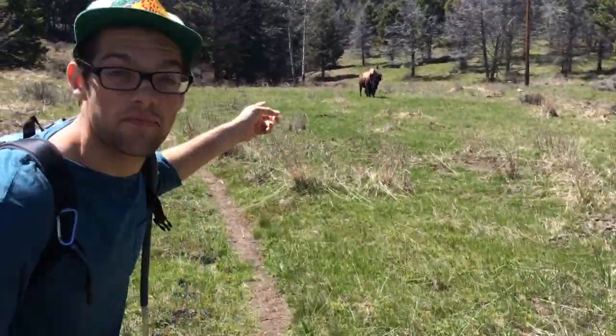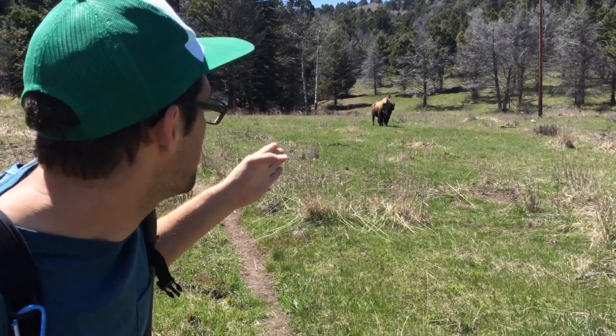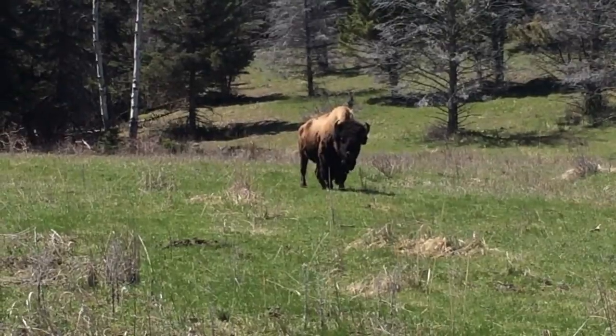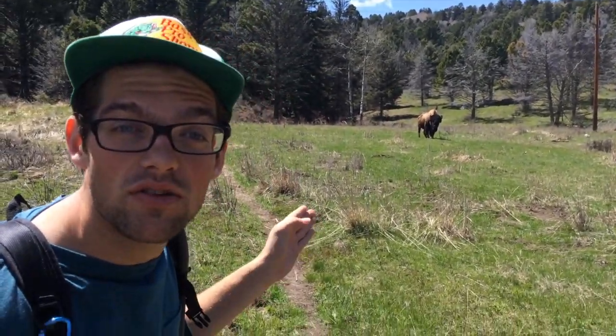Take a look at this bison. He's checking us out right now. It's very important that we be very careful to remain a safe distance, because bison have been known to charge and get angry. It's important to stay at least 25 yards away.